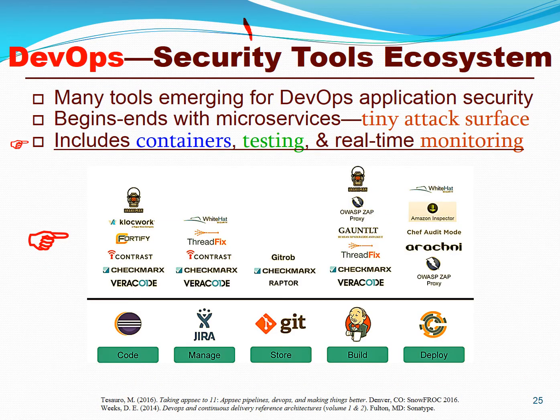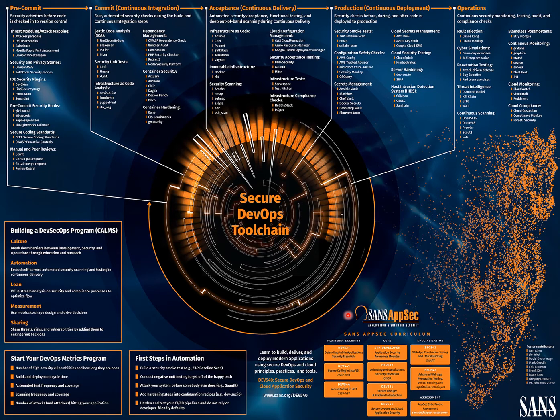We've also talked a lot about DevOps security, so let's examine some of the security tools, that is the basic ones. Obviously, there are basic security tools for the coding process, the configuration management process, and storage and building and integration, as well as deployment. Much like the Xenia Labs periodic table of DevOps tools, the SANS Institute has also constructed a secure DevOps toolchain with security analysis tools for the pre-commit stage, for the commit or continuous integration stage, the acceptance or continuous delivery stage, the production or continuous deployment, and operations. Definitely Google the SANS Secure DevOps toolchain poster. It's free on the internet.